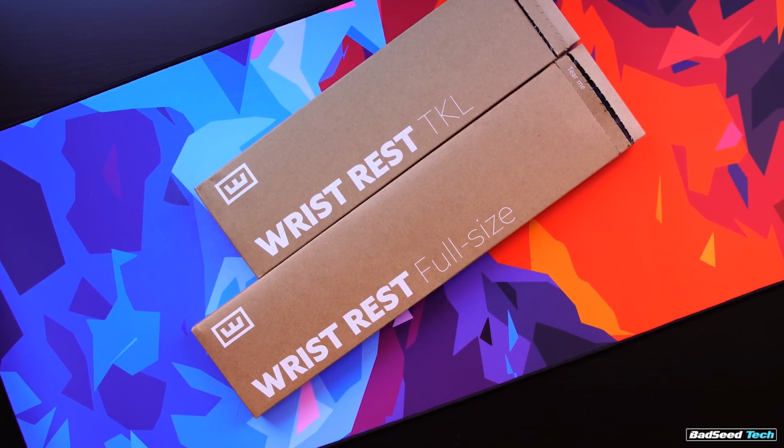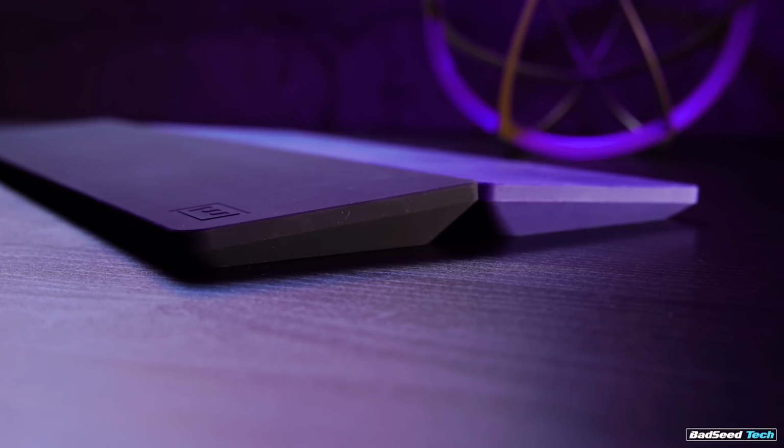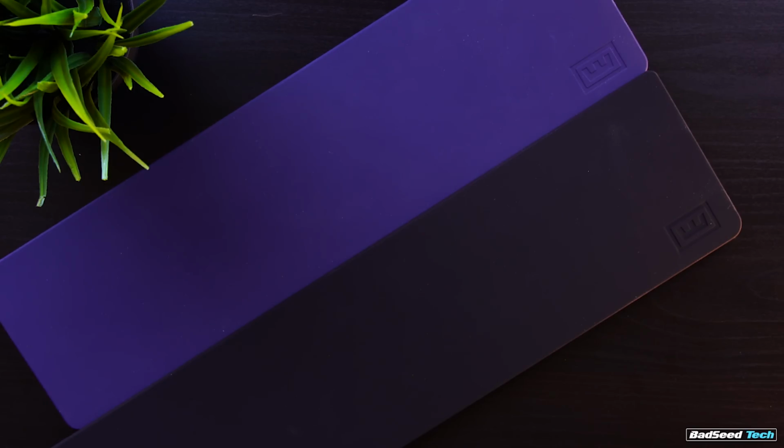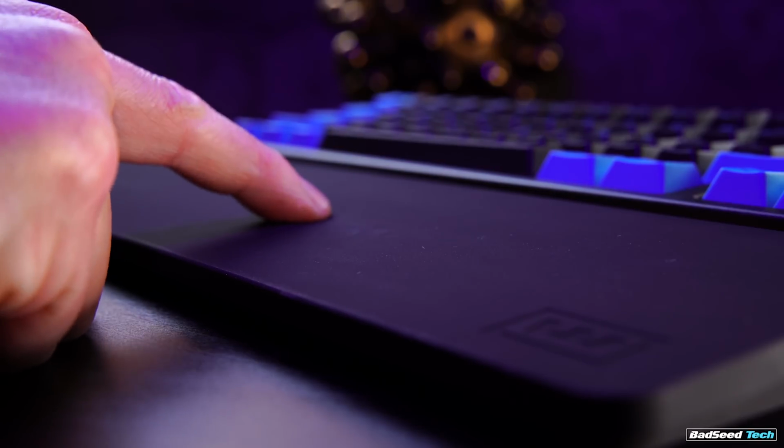Next, we've got a couple new options from the fine gents over at Wooting Keyboards, makers of the Wooting 1 and 2 analog keyboards. Priced at $27.99 and $29.99 respectively. These come in either TKL or full size and are 100% silicone. Firm too, not weird and squishy like a cell phone case or your mom.